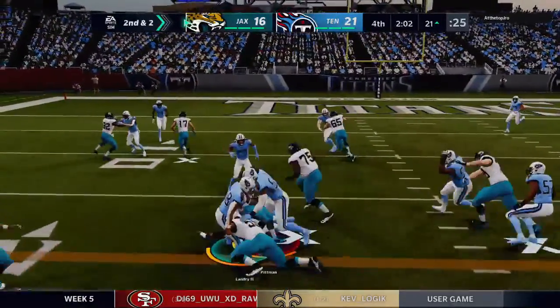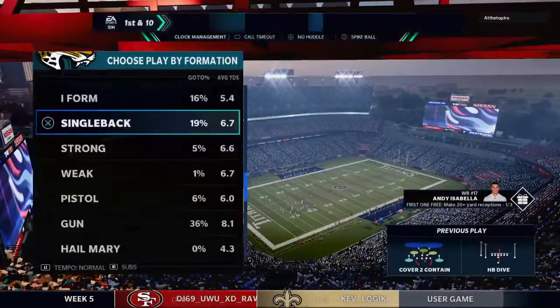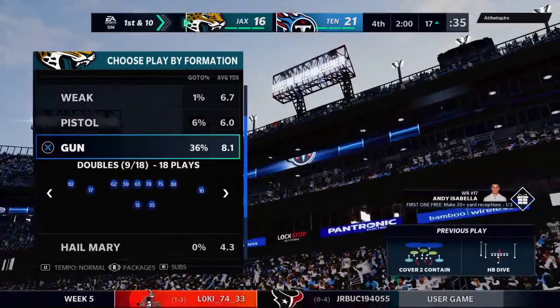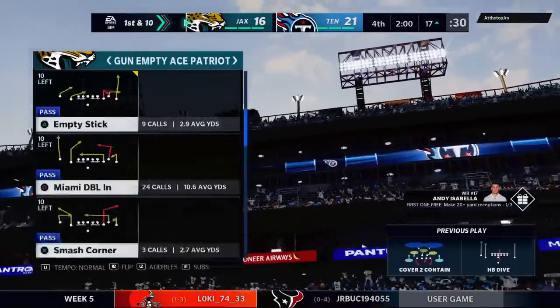Now a handoff here to his running back. And he will get enough for a first down, and that will lead us to the 2-minute warning. Just 4 yards on the pickup, but that's good enough to extend the drive. And a Jaguar first down.